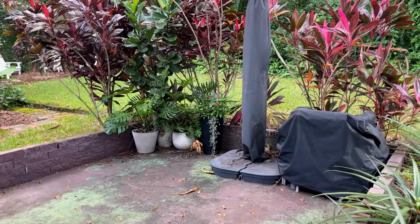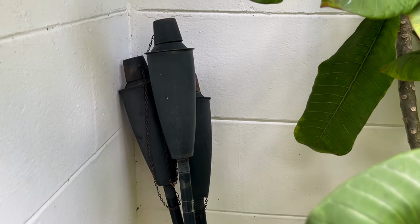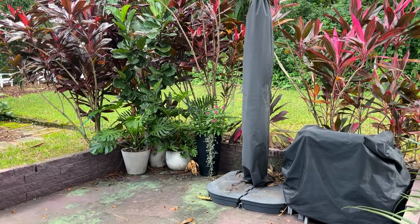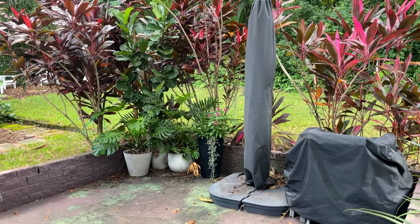There we go, everything's all prepped and ready. I also pulled my tiki torches and put them over in the corner near my plumeria trees. All my smaller container plants have been moved to my carport. The only things I left are the larger containers and my table and chairs and umbrella pushed all the way to the back of the patio up against the retaining wall.